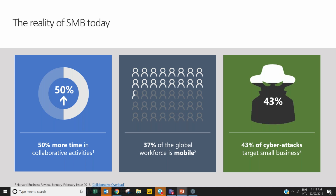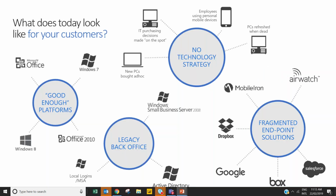Now, a lot of this comes on the back of the challenge that many customers today are in the mentality that what they have is good enough. They are still using Windows 7 because they can. They're still using Office 2010 because they paid for it 7 years ago and don't see the value in upgrading.